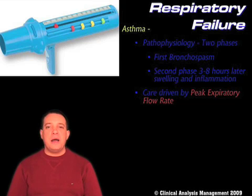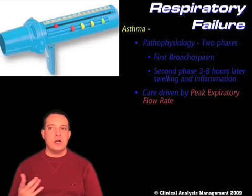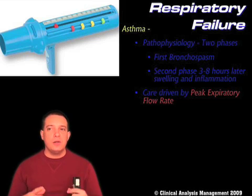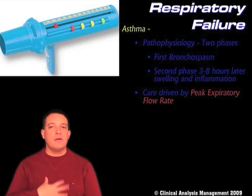Now, the bronchospasm obviously is the paramount thing that has to be treated the fastest. We've got to get rid of that or the patient's going to die. But there's a second phase to an acute exacerbation of asthma that occurs a couple hours later. Basically, a couple hours later, the big thing that happens is these patients really start to swell in their airways, and their airways become really, really inflamed. A large part of that is probably because of all the turbulent airflow that's occurring while they're bronchospastic.